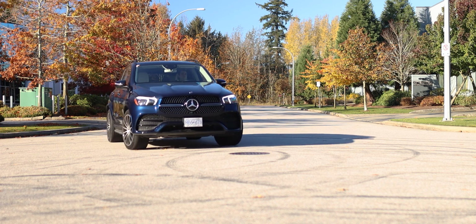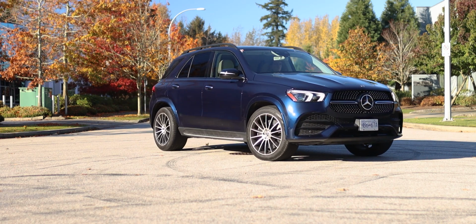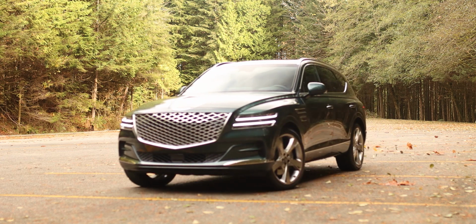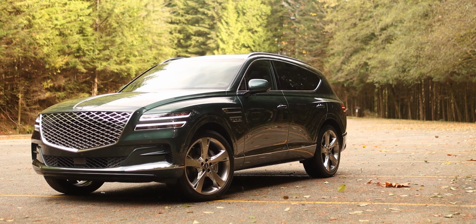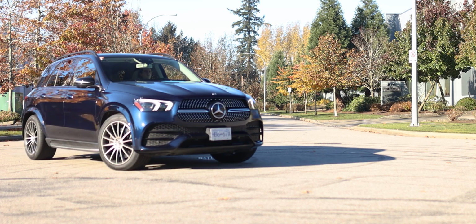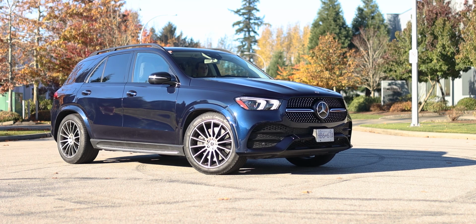Of course, it is significantly more expensive than the Genesis, and you're not getting the same value for your money. Which is why the Genesis GV80 is so appealing to the money-conscious buyer. Eventually, one day, Genesis will reach the same status and level of luxury as Mercedes. But for now, the GLE is still the yardstick to be measured against.